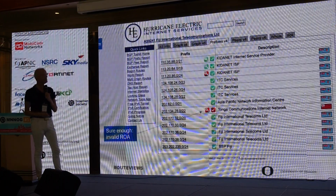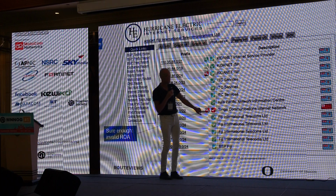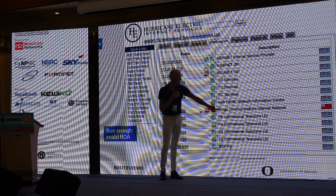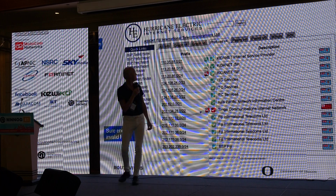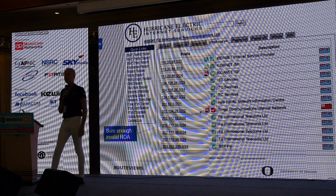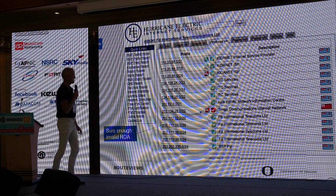It actually has implications, because with Tashi's talk right at the start of the session, here's the prefix. And this thing means it's an invalid origination. It belongs to them, but it's been originated by these people. Yes, right, the upstream. Sorry, by Fiji International Telecom. It's been originated by their upstream. So it's an invalid. And Tashi was saying, listing all the providers who drop invalids.